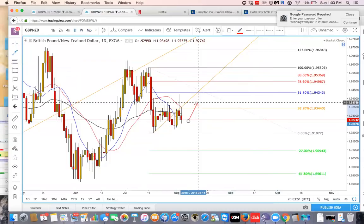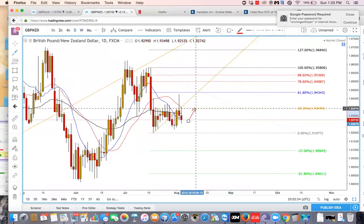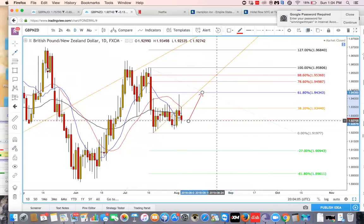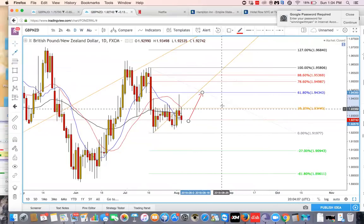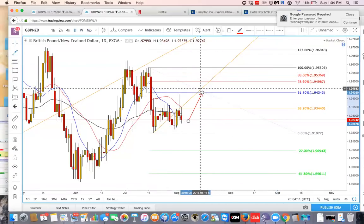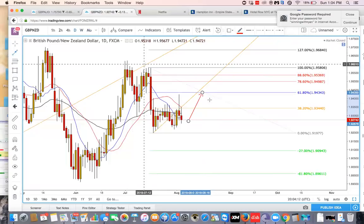And if it could find resistance around probably the 38.2, the 61.8 would be more probability for me. So let's just say if it hits the 61.8, it may not go this high, just to let you guys know. But just for scenarios, I would like to see this scenario more so because it gives me higher probability and I can put my stops a lot tighter.